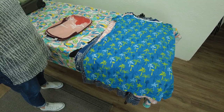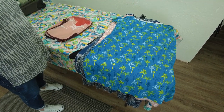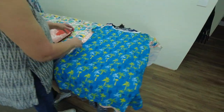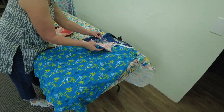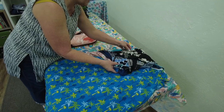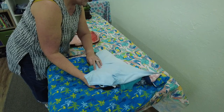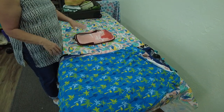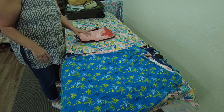Okay, so now Sonya is starting her packing. Okay, for me, we're gonna start with the dresses, because I usually wear dresses in the evening. So I have 1, 2, 3, 4, 5, 6, 7 dresses and 2 cover-ups for swimwear. Okay. And all that's gonna go in this little bag.